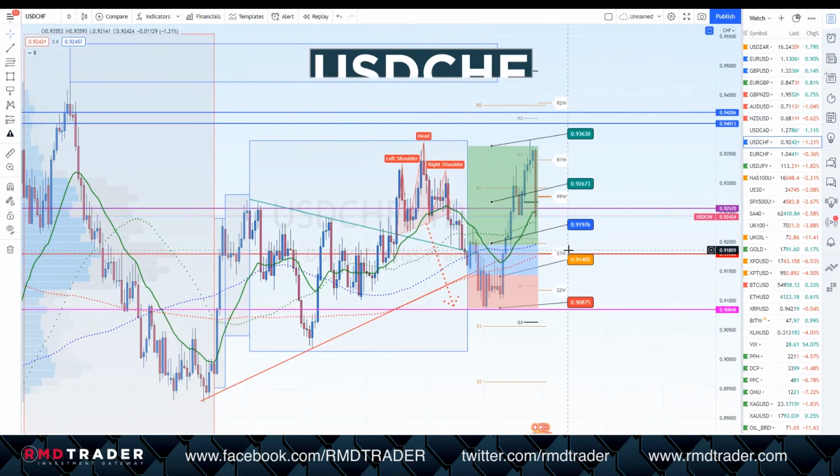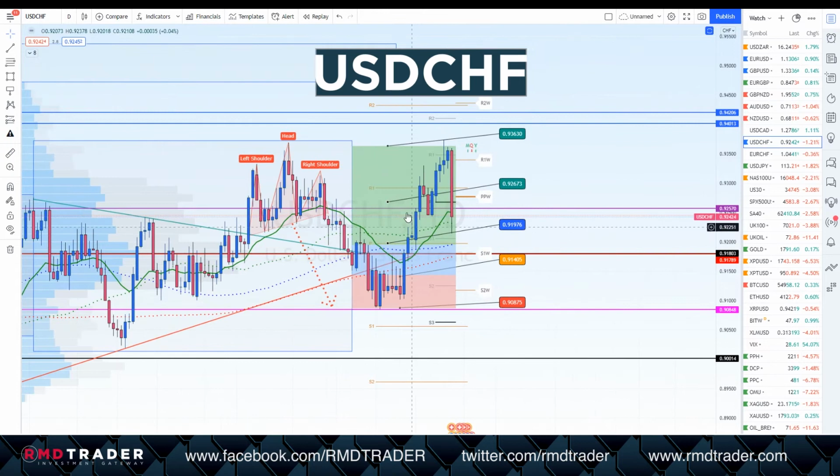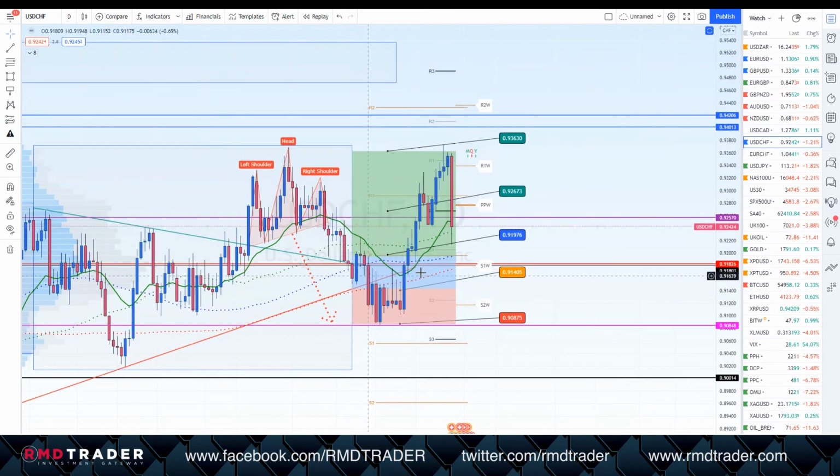Briefly looking at the USDCHF, this one worked out very well. You can see that we had our entry coming very close to our stop loss area, perhaps too close for comfort, and then we saw price moving all the way up to our target, and then coming back. We're back to the entry most likely.